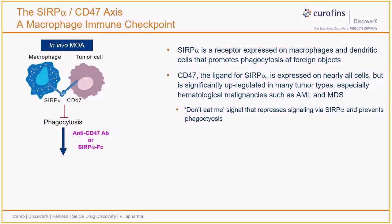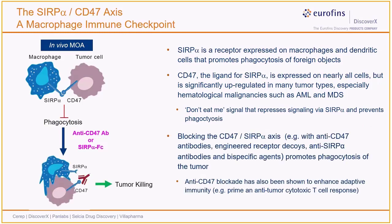Now, a number of groups have determined preclinically that blocking this axis with anti-CD47 antibodies or SIRP alpha Fc basically promotes tumor killing, and a number of groups are now showing this in early clinical data as well, that this promotes phagocytosis in the tumor. Another benefit of anti-CD47 blockade has been that it enhances adaptive immunity as well by priming an anti-tumor cytotoxic T cell response.